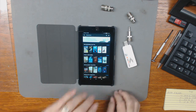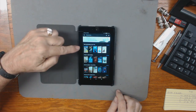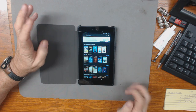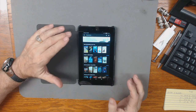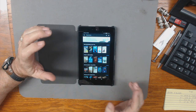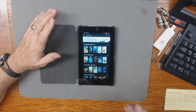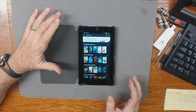And we're going to talk about not these things. We're going to talk about this guy right here. This is an Amazon Kindle Fire, which is a tablet. It's geared towards the Amazon store so that you can watch movies, read books on it, and purchase things from the Amazon store. So it's not a full-fledged Android tablet. It's kind of a version of Android, I believe.